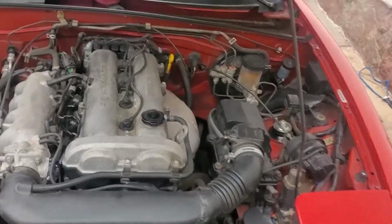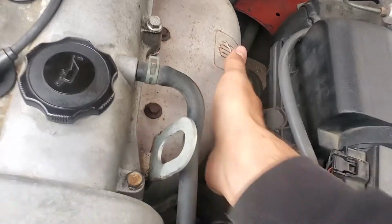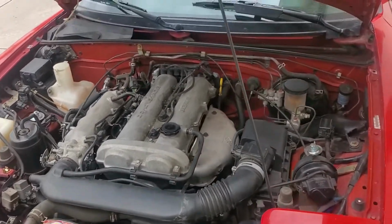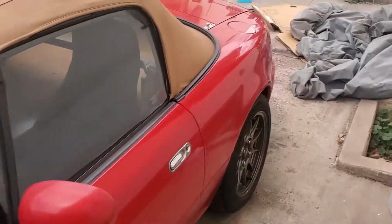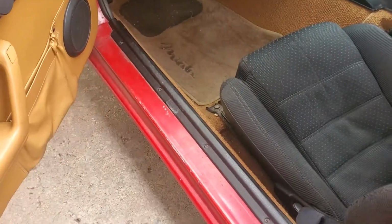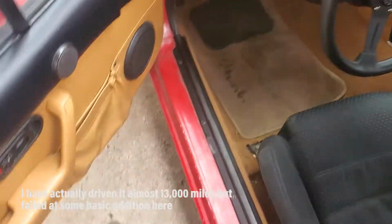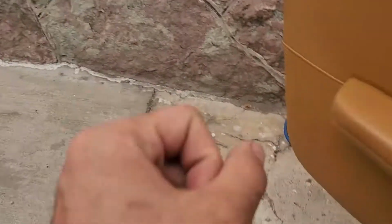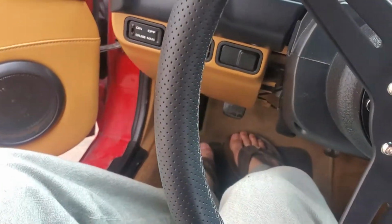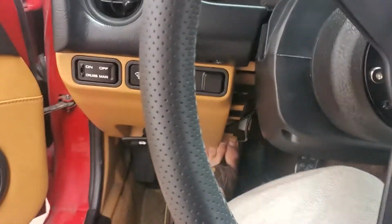So yeah, just to really demonstrate, it is cold, has not been started in a couple of days. So let's fire it up. This thing's never broken down on me. Never had a single issue since I've owned it, and I've driven it about almost 10,000 miles. I think I did like a 2,500 mile trip all through the desert, and it did just great.